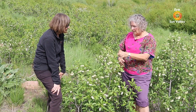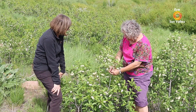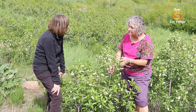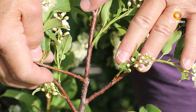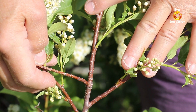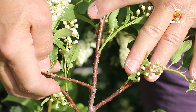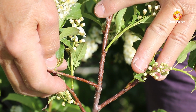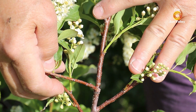Oh, okay. So one other really interesting thing about chokecherry, common to cherry trees in general, are these little raised scars on the bark. These are called lenticels. Almost like pimples. Yes, but they're little pores with raised margins, and they help with gas exchange into the inner tissues. But it's something you can always look for.